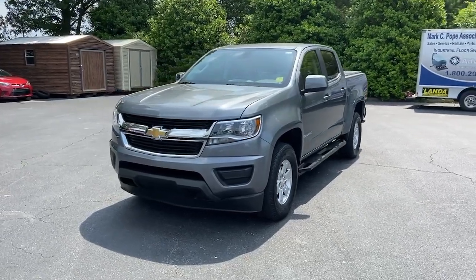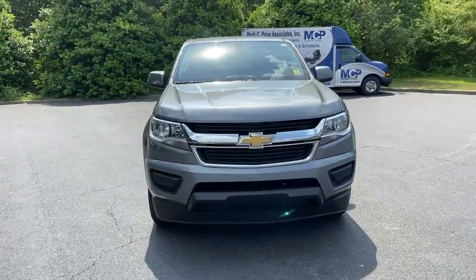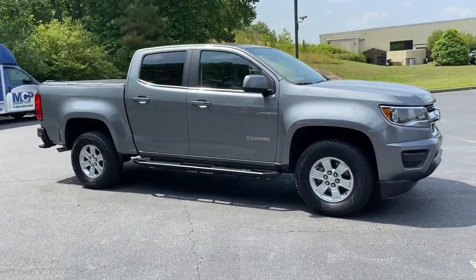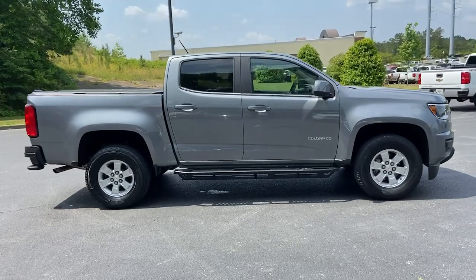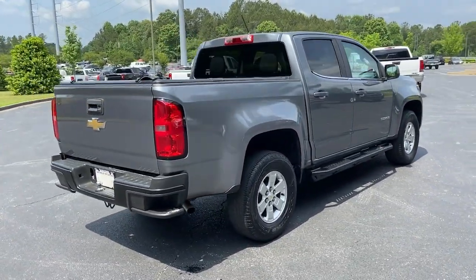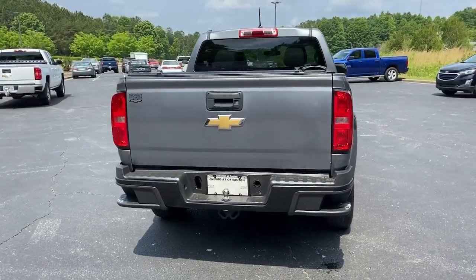You just found the 2020 Chevrolet Colorado. With less than 50,000 miles on the odometer, this vehicle provides excellent value. The Colorado delivers the power you need to get the job done, the comfort and amenities you want, and the fuel efficiency that just makes sense in today's world.